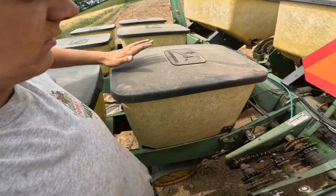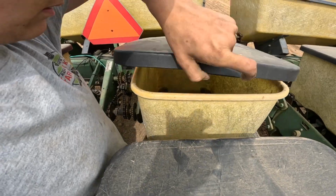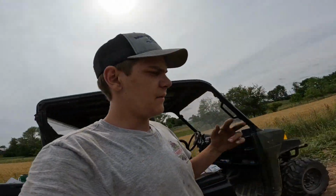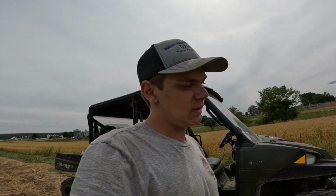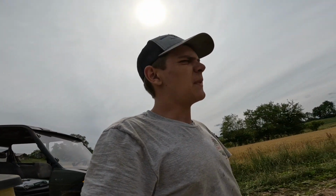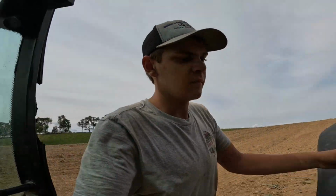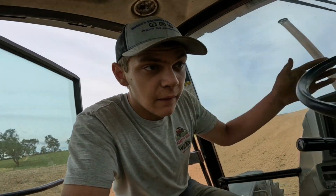Need to keep a little bit of an eye on these seeds. Kind of low, and I don't have the monitor to tell me when I run out of seed. I'm not sure why, but it's not working. I don't have time to mess with it right now, so we're just not gonna use it.